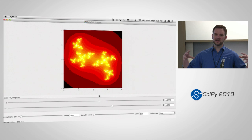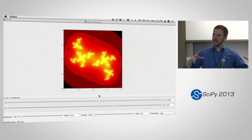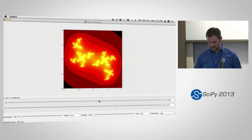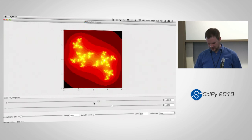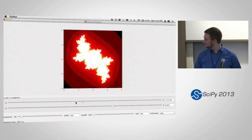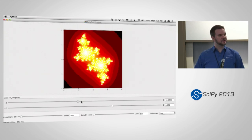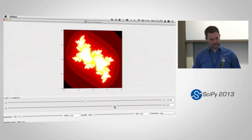The intent is to give you an existing application that you need to speed up using Cython, right? Because with this pure Python version, when I move these sliders, I'm modifying the real and imaginary components of my C variable, and it's changing the Julia set, but it's dog slow. So you want to speed that up, using Cython to get a more fluid experience.